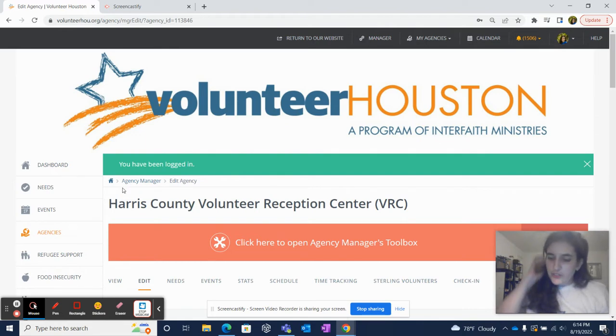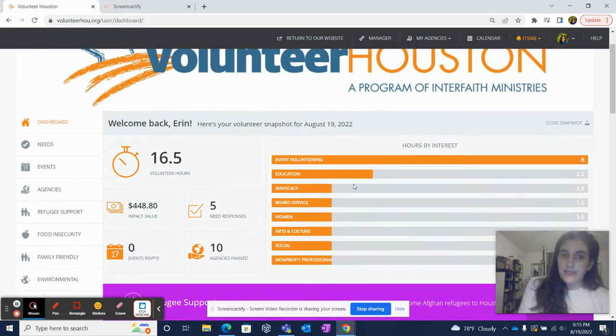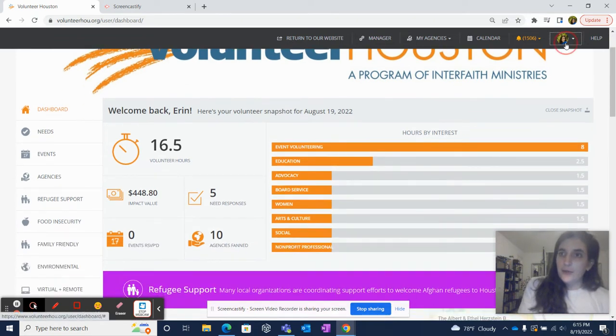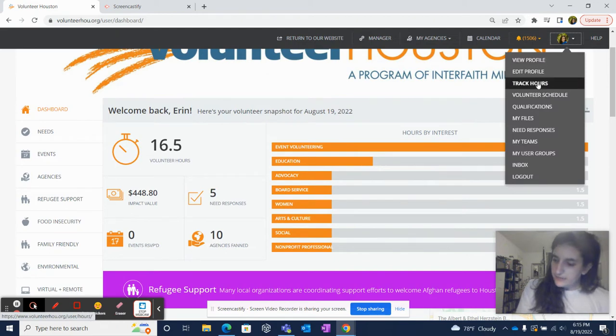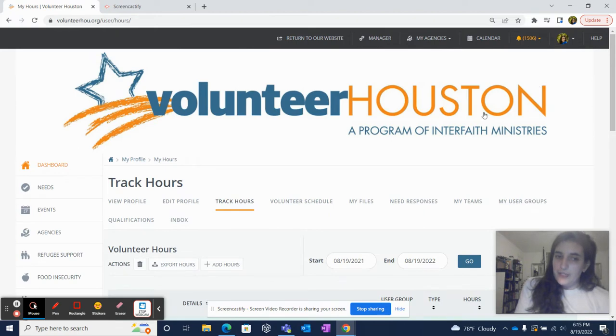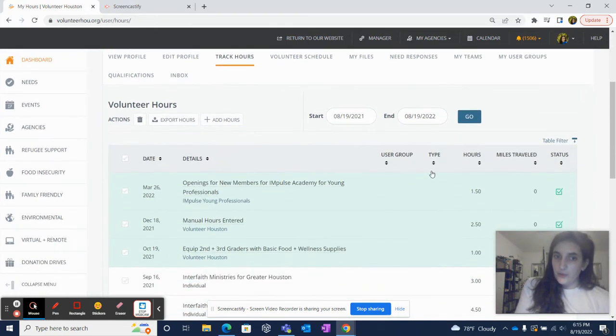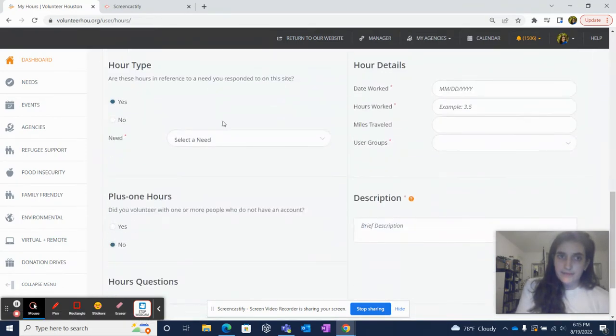So, for tracking hours, once you're signed in, you're taken to your dashboard. Here's where you can see your hours logged. From here, clicking on these hours, you can upload and track your hours. You can track hours that you volunteered outside of the portal in addition to in the portal. You can click this button here that says Add Hours.